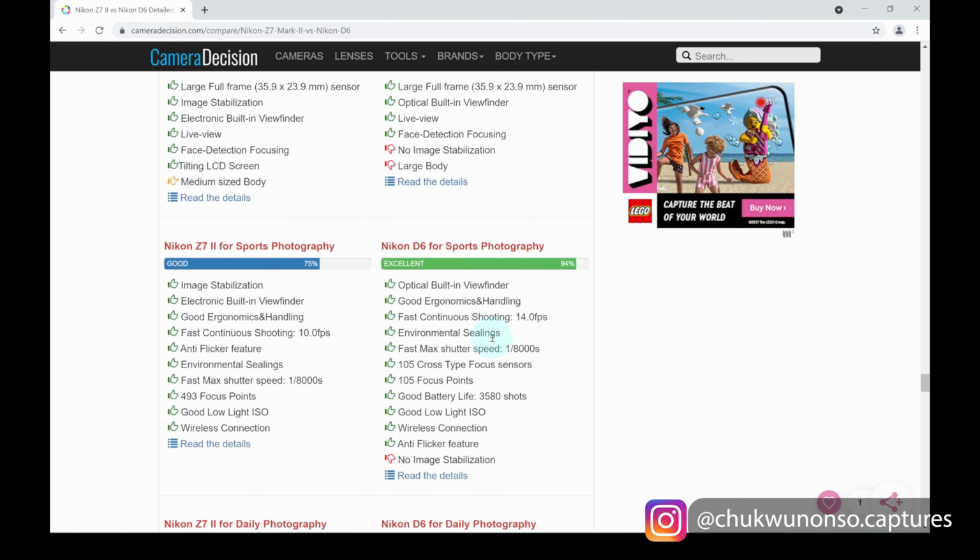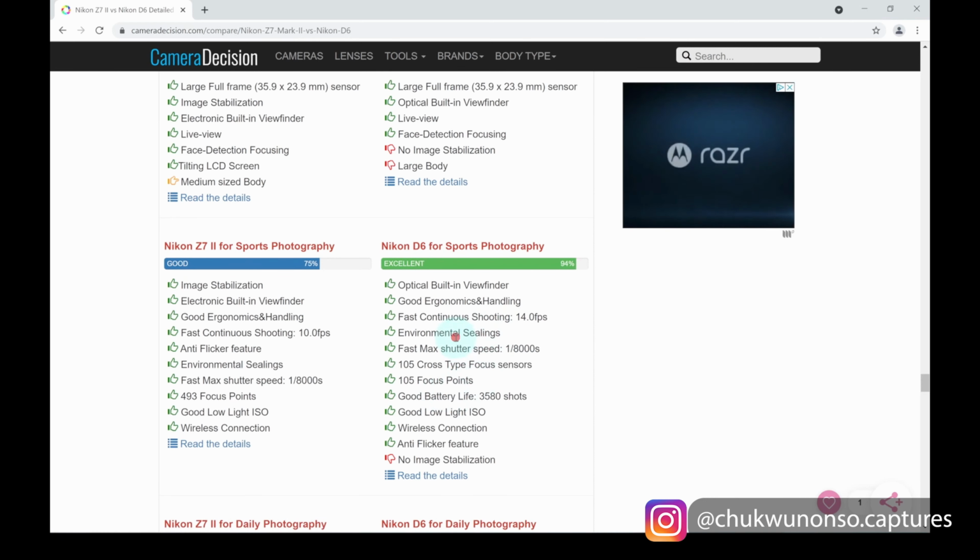So it's excellent for sports photography because of a lot of things like battery life and just other specs here, like environmental sealing. And remember, there's something about the focus points, the cross type focus points. Yeah, the cross type focus points and things like that.